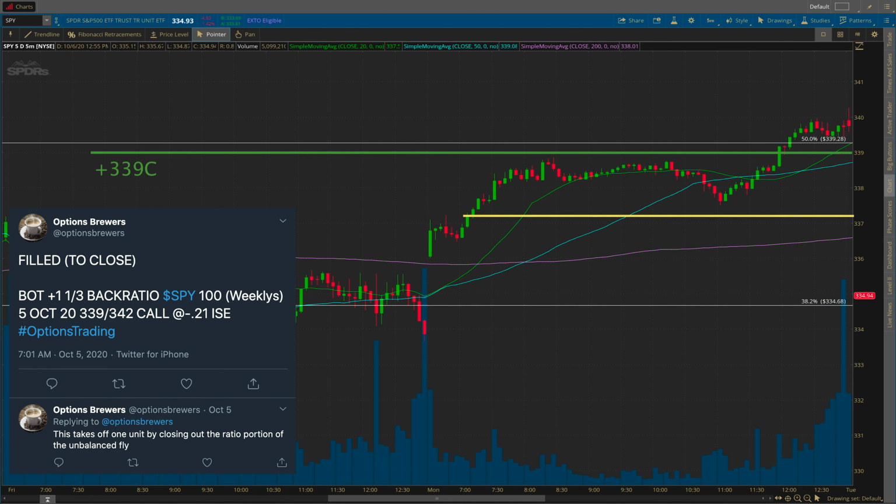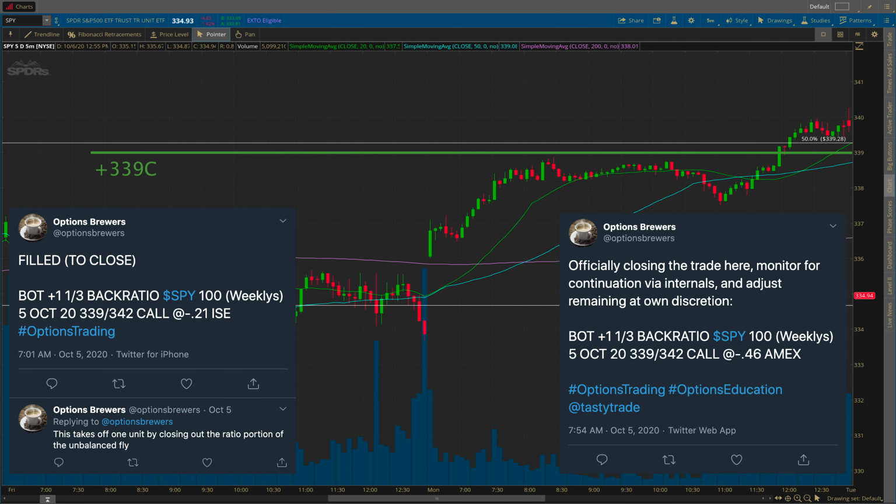As the market continued climbing higher and reaching new highs of the day, the spread slowly expanded a bit more, and I was able to close out of the second piece at around 7:54 a.m.